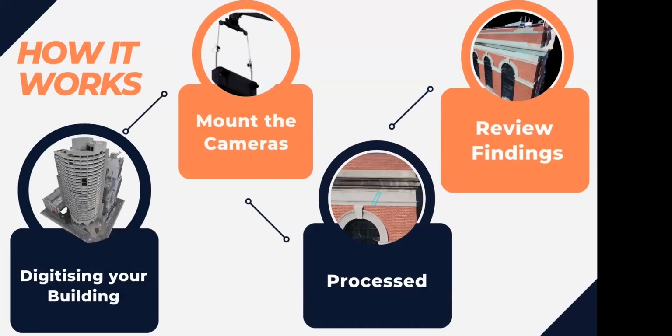So to give you an understanding of what we're proposing and where we see this workflow working with anybody from an engineering, facility management, or whoever else it might be, we're first digitizing your asset, your building, whatever it might be. We're then taking the camera system and the hardware that we've developed, and you guys are mounting it onto the BMU, building management unit.